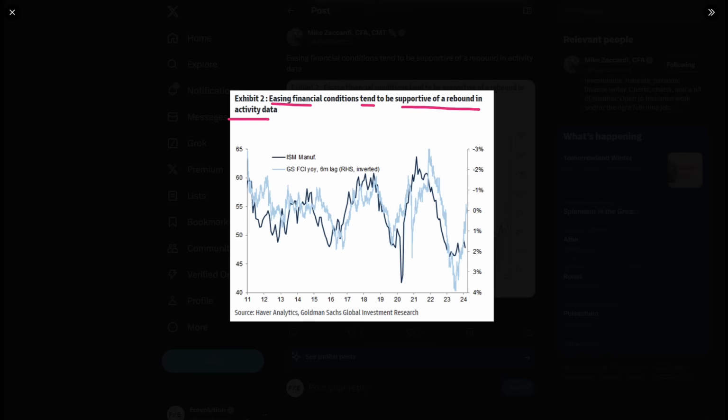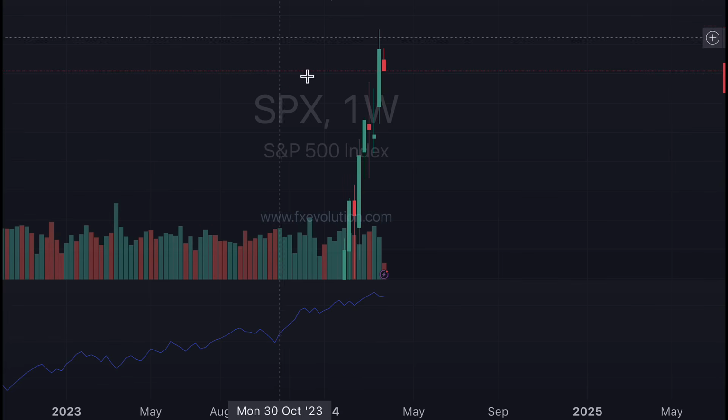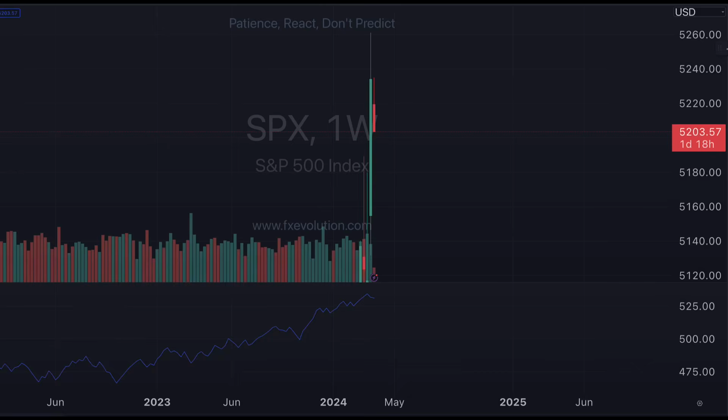So far, it does look like the Goldman Sachs easing financial conditions is absolutely skyrocketing up, which is of course very strong for the bulls and everybody that's liking these markets. So let's now take a look at the S&P 500 in some detail.